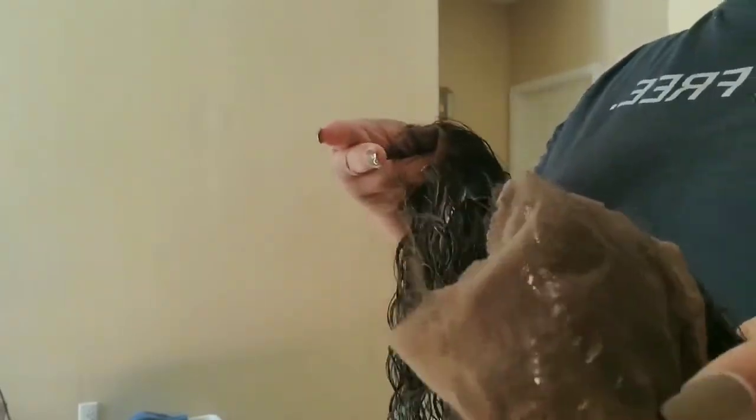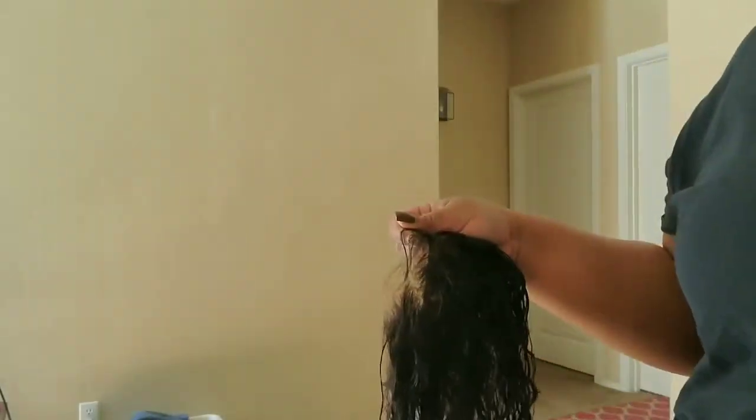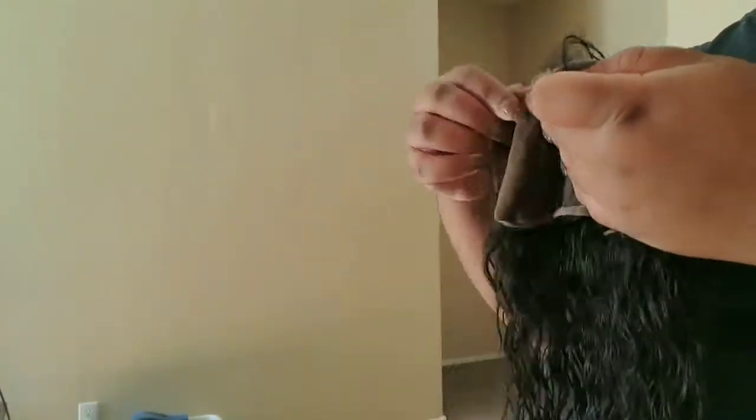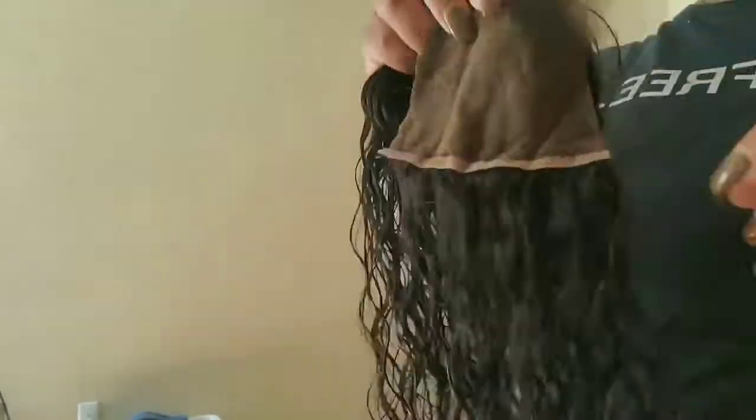Just go ahead. Cut one flap off. Pull away extra hair because you are going to cut some of the hair. Now we have a closure piece.